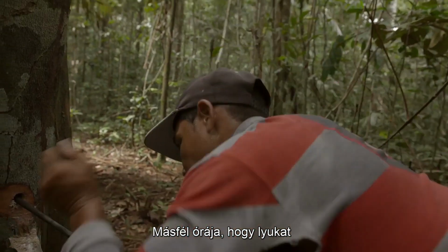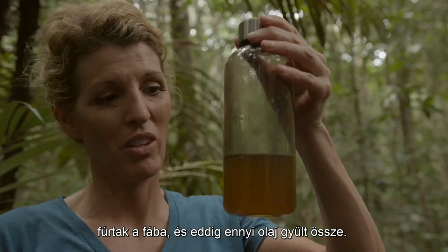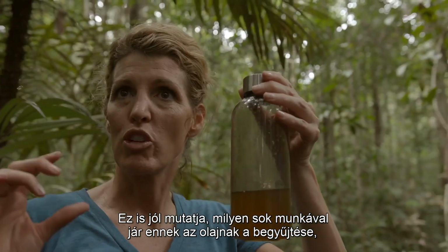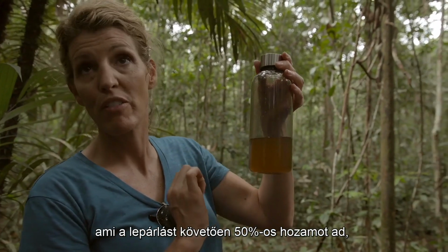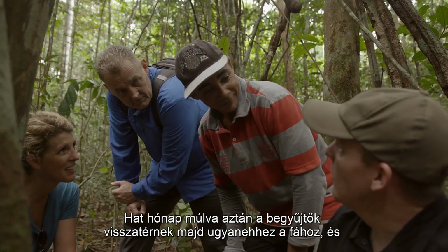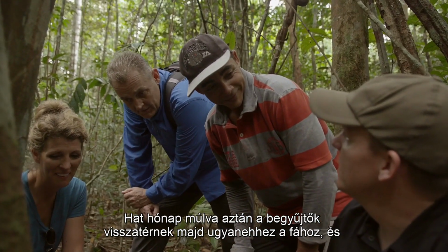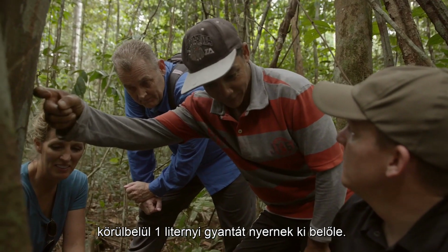You're about an hour and a half in as he's drilled through the tree to collect just this much oil. That helps you understand how much work goes into collecting this oil, and after this is distilled, it's about 50% yields. We'll get about half as much oil. And then he'll come back to this tree 6 months later and he'll be able to get about a liter worth of resin from this tree.